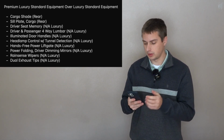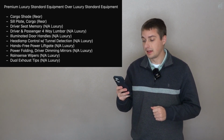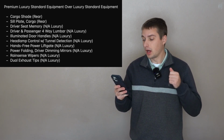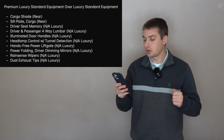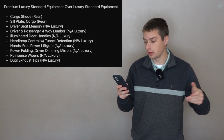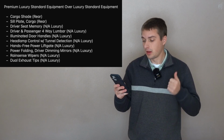So next up, moving into the standard equipment that you're gaining going to the premium luxury over the standard luxury. So you have things like the cargo shade for the rear cargo area, the cargo sill plate, driver's seat memory, driver and passenger 4-way power lumbar, illuminated door handles, headlamp control with tunnel detection, hands-free power liftgate versus the standard power liftgate, power folding as well as the driver's side auto dimming mirrors, rain sensing wipers as well as the dual exhaust tips.